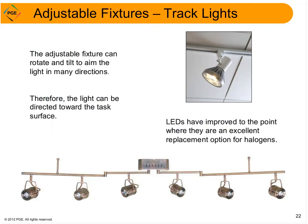Let's turn our attention now to track lights. We're going to find out the many reasons why this is one of the very best LED applications right now. Keep in mind, when I use the term halogen, I'm referring to a more efficient type of incandescent lamp.